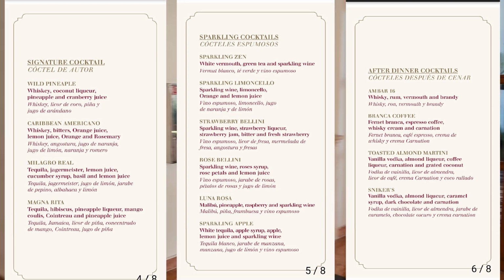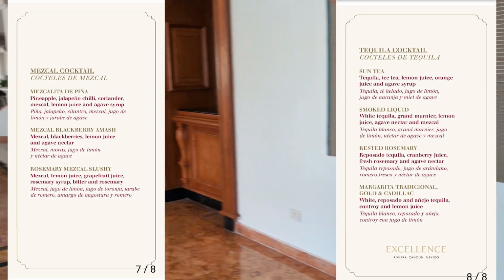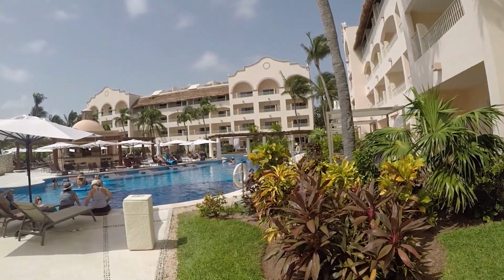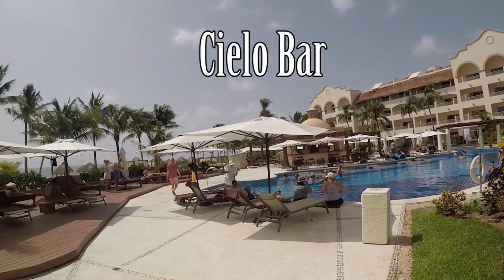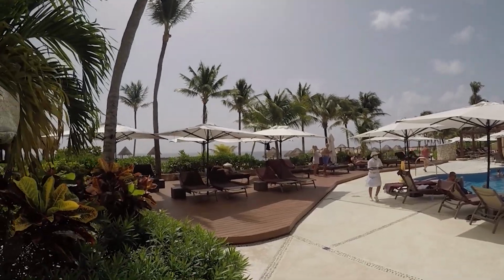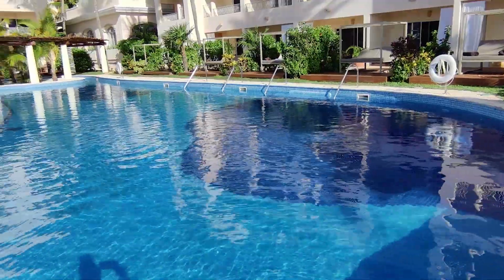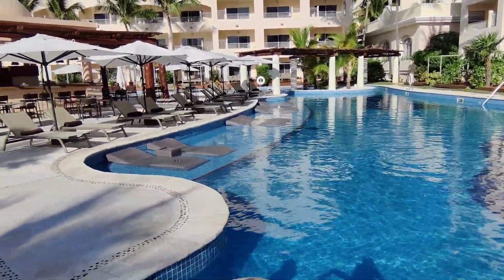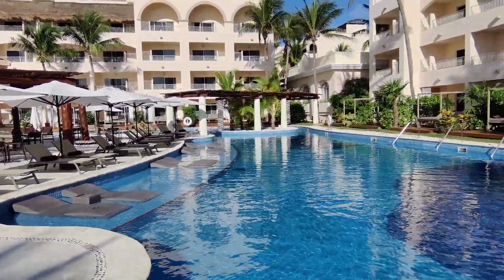While we're on the topic of Excellence Club, let's have a look at Cielo Club Pool Bar. It's open from 9 to 5 daily. It's a chic bar located at the club pool. Now picture your favorite beach bar, but with a sophisticated twist. Nestled in the heart of the club pool area, Cielo serves up refreshing cocktails with a view that's hard to beat. Whether you're lounging by the pool or soaking up the sun on the beach, just ask Moises or Amable, the friendly long-time servers, for your go-to drink, and they'll gladly make it happen.